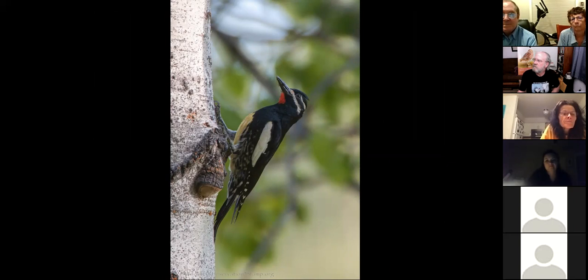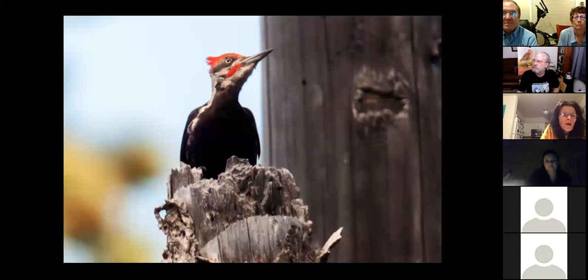Next slide, my nemesis bird, the pileated woodpecker. This is the only photograph I have of a pileated woodpecker, even though I've seen lots and lots of them. I have not had any decent photos. Next slide.